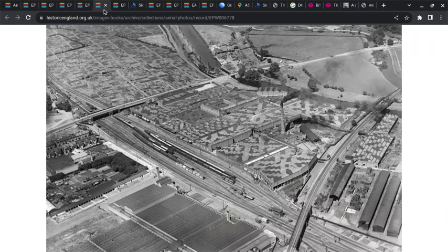This is June 1921, so we've got Ferry Lane. The Ferry Boat Inn is off up here. This is now the overground line towards Barking, from the right, and towards Gospel Oak at the bottom. This is the Liverpool Street Cambridge line, with Liverpool Street off to the right and Cambridge off to the left.